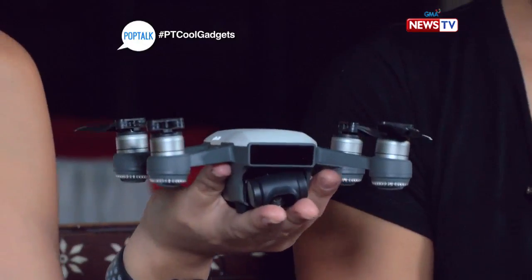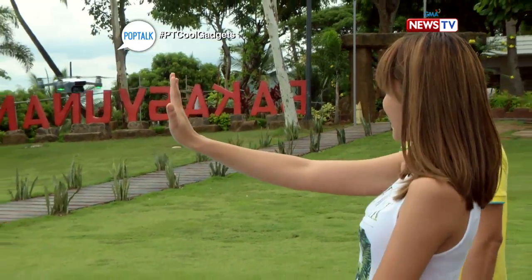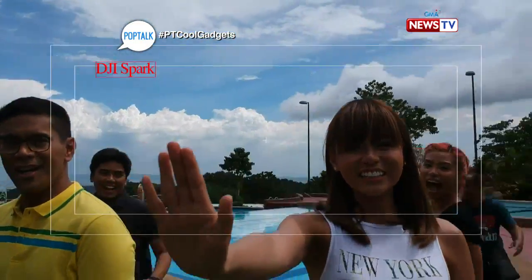Yung pakpak niya, sobrang elegant. Tsaka hindi talaga siya bulky tignan. And also yung mga features niya, which is yun nga yung hand gestures na sumusunod sa'yo. Sobrang nakaka-amaze kasi ngayon lang ako nakakita ng ganyan.